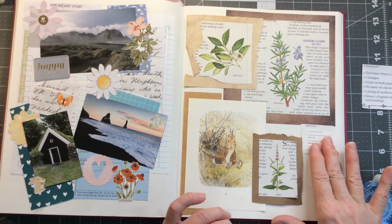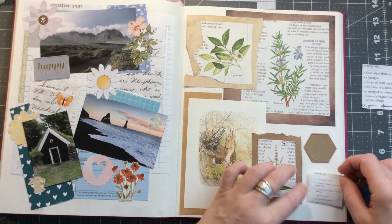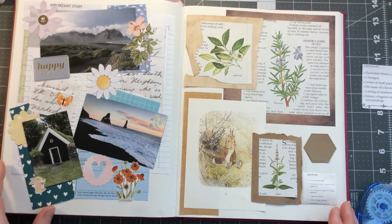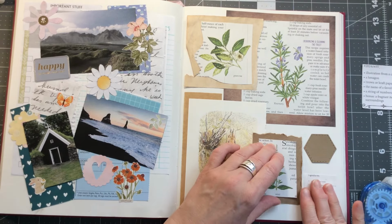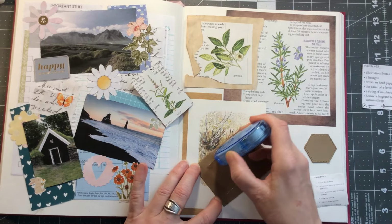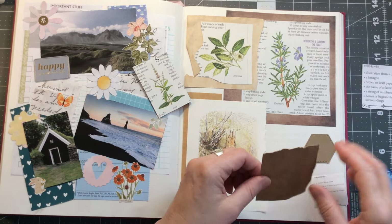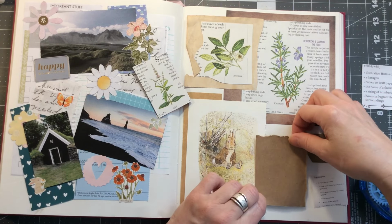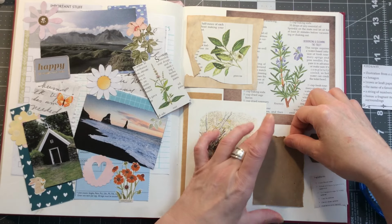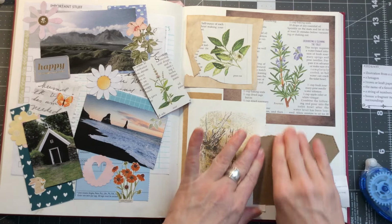Just trying to figure out my placement here. I did have this little hexagon, but I wasn't sure if that would, maybe something like that might be a start. So let me get this back down. And this piece of brown paper just came from, I get National Geographic, and it's wrapped in brown paper. So I tend to save the papers. And I'm looking at my spacing top and bottom, and then making sure I've got room on the other side. I think that's good.